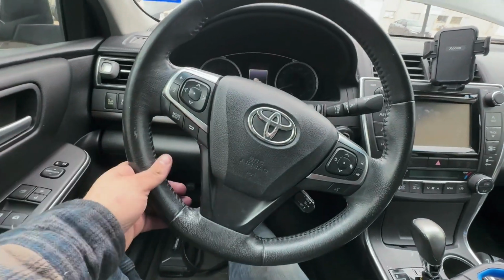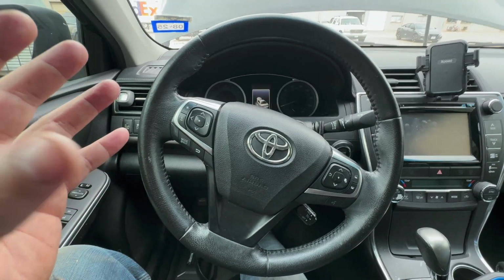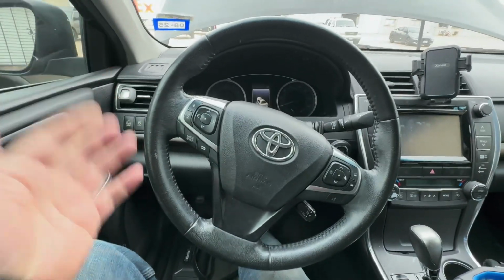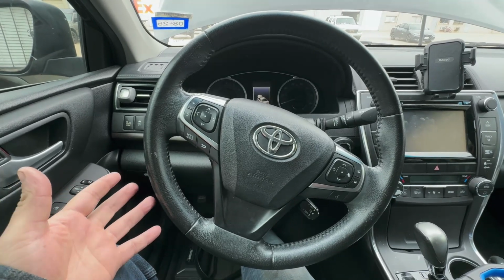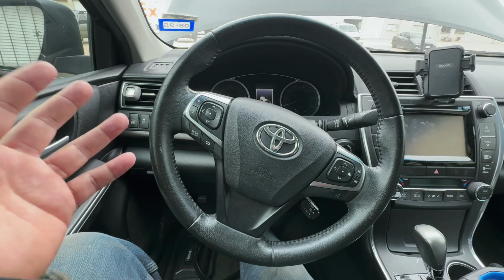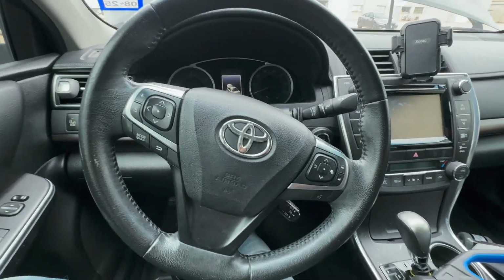Let me give you a little bit of backstory on this. The customer was telling me he got to the point where the vehicle was not starting. He said there were some codes for the ignition coils, circuit codes. He replaced all the ignition coils, and he said he replaced the fuel pump as well. Still not working.